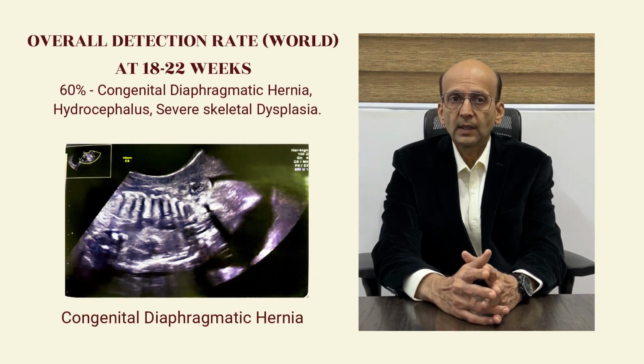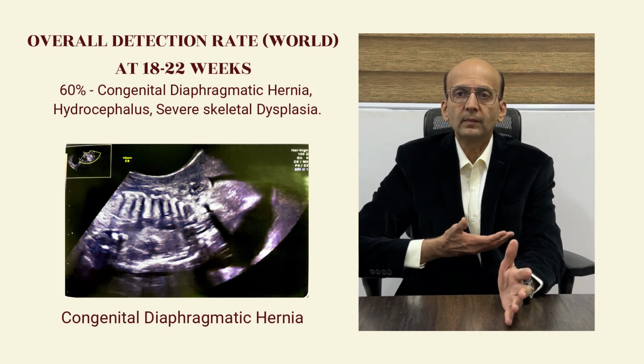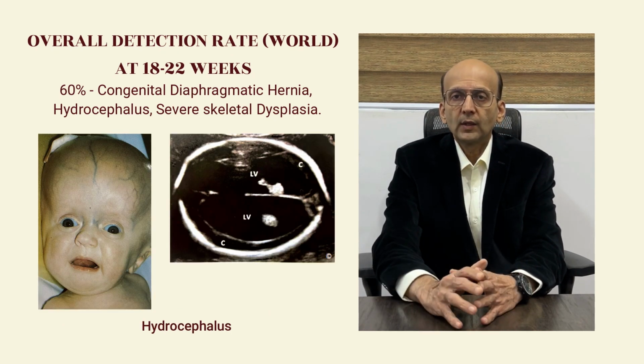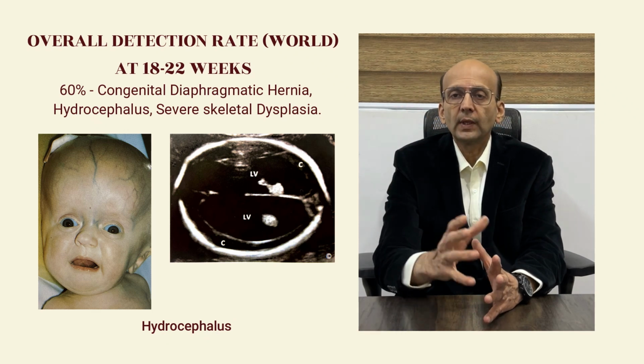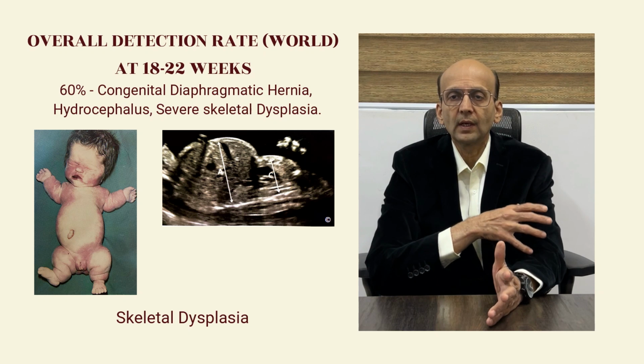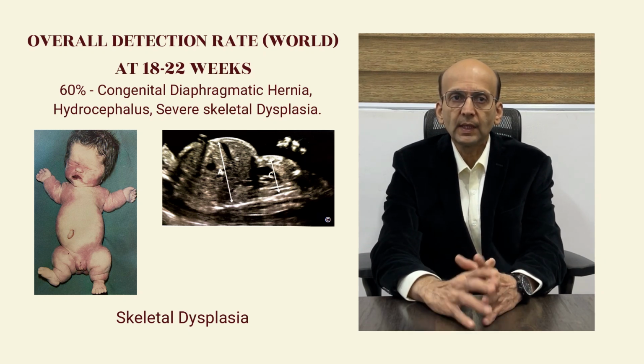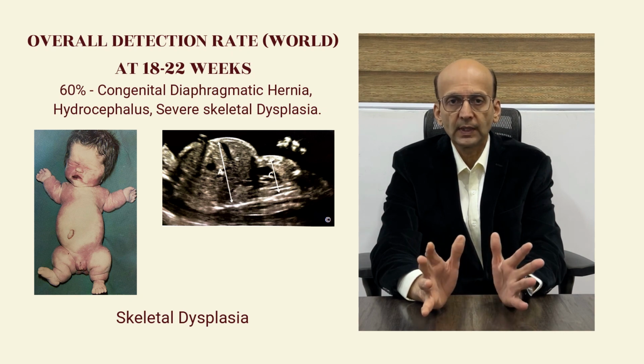Some anomalies like congenital diaphragmatic hernia, where there is a gap in the diaphragm, also hydrocephalus, where there is excessive fluid in the fetal head, and severe skeletal dysplasia, where the bones are short, such types of anomalies can be detected in almost 60% of the cases world over.